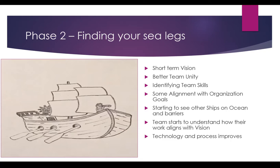So, within the team, there's a guy on the bow now. He's looking out over the ocean. You have some alignment within the organization, right? You have upper management who might be coming in and saying, hey, this is where we want to go. This is where we want the boats to go. This is the shipment they're going to make. You're starting to see other ships on the ocean and barriers, right? So you're starting to identify roadblocks or impediments, right?